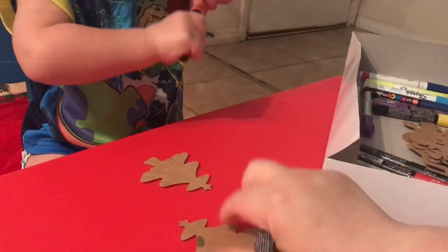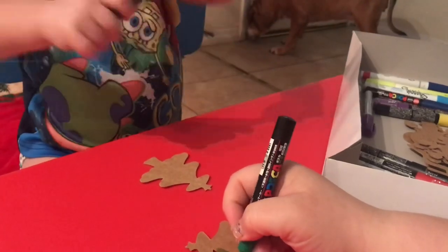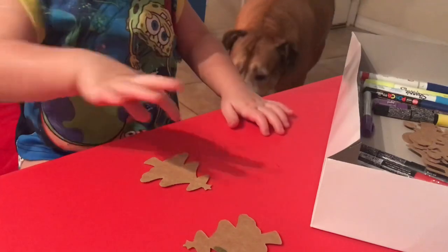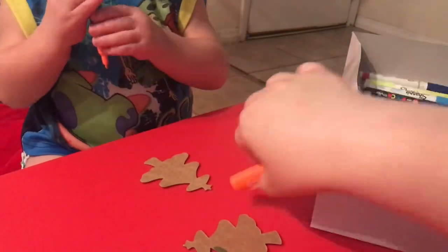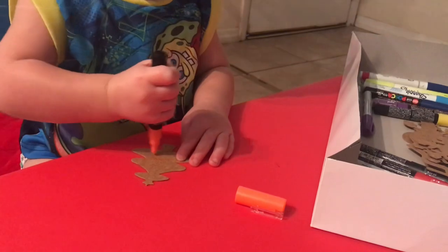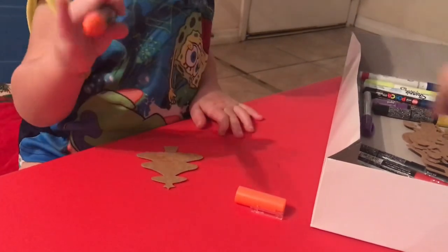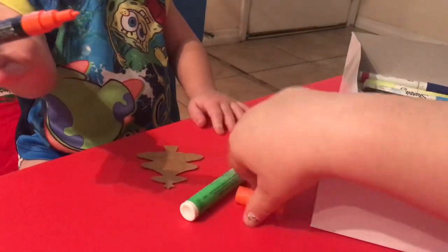Oh, look how nice Mommy's is turning out. Do you need help? You want to do orange? That would be really nice. There you go. Oh, this is cringy. I feel like he is going to ruin these paint pens. Yay, good job, buddy. Try this one.